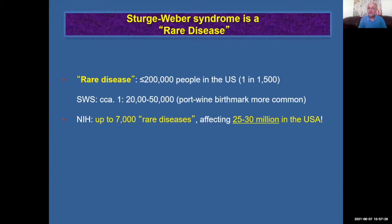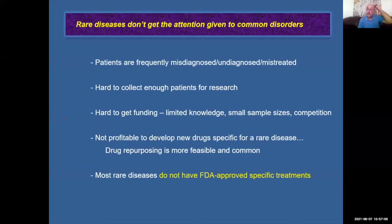So the rare diseases actually, as a whole, is a big chunk. It affects an estimated 25 to 30 million people in the United States. So as a whole, rare disease is actually the most common disease of all. And it's defined as 1 out of 1,500 affected people. So in the US, any disease that affects less than 200,000 people is a rare disease, and definitely Sturge-Weber is one of them. So what are the issues we are up against?